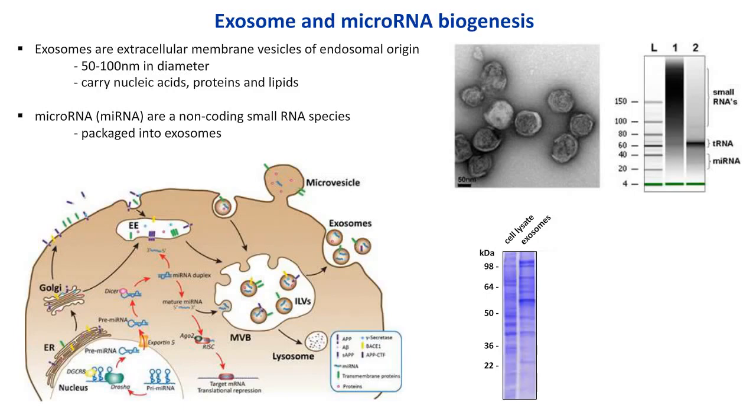You can see from this bioanalyzer profile that in lane 2, exosomes contain an enriched population of microRNA, tRNA, and small RNAs. This is quite different to what we see in cells, which is in lane 1 of the bioanalyzer profile. They also contain protein, and as you can see in this lane, the exosome protein laddering is quite different to whole cell lysate.